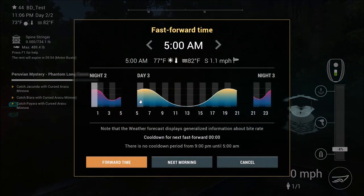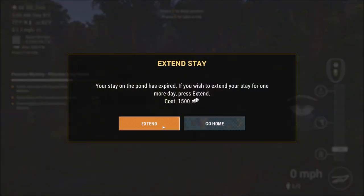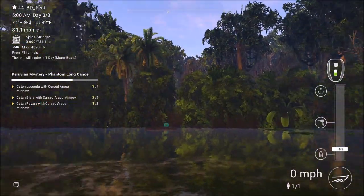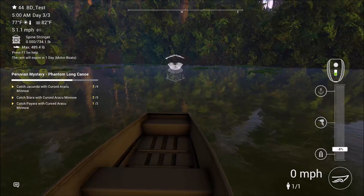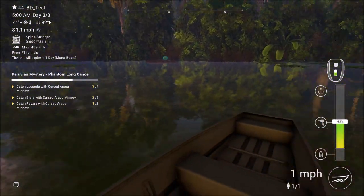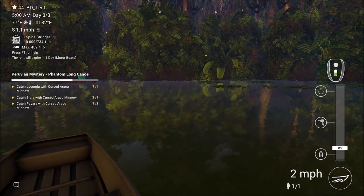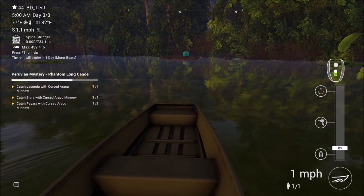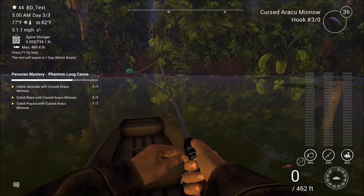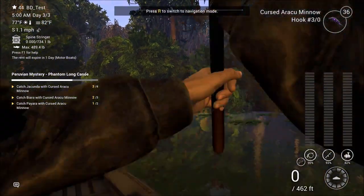So what I'm going to do is fast forward to the morning peak. You do not have to catch the fish in your task yet, as noted. So let's just go start casting around these areas and see what we come up with. I know back here there are arapaimas as well, so got to be careful. I don't want to hook into an arapaima. That'd be bad news for me.